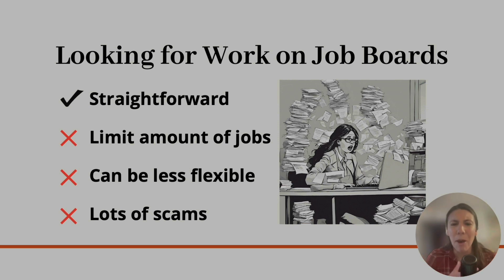I saw someone in a mom's group I'm a part of saying that they didn't want to be a VA because they were afraid of being scammed. But there are a lot of legit jobs out there. You just have to know what to look for.